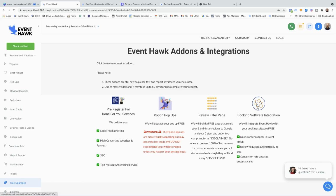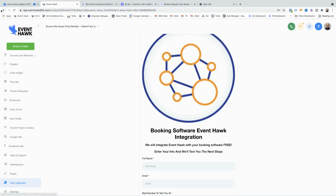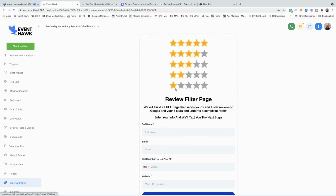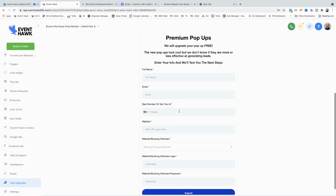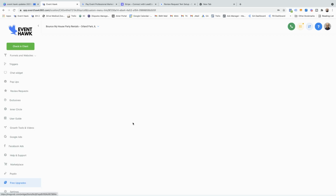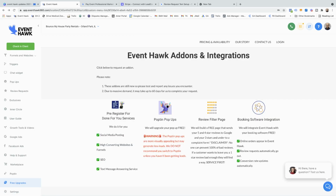If you want booking software integration, you click here, and you fill out this form. Okay. If you want the review filter page, again, booking software integration is free. We're doing that for you free and no charge. Review filter page, we're doing that for free for you and no charge. You can fill out that form. Premium pop-ups. If you want these, we do that for you for free and no charge. You just go ahead and click on that. Done for you services to pre-register. You just click on this one right here, and it's linked to the wrong form. Great job, Tariq. Sorry, let me fix that for you right now.